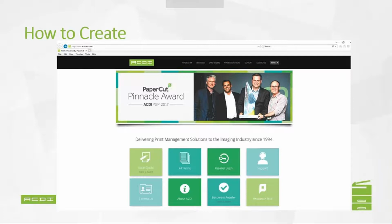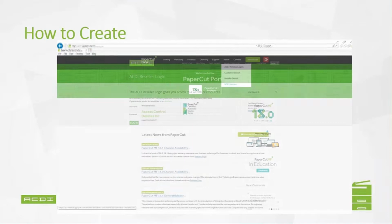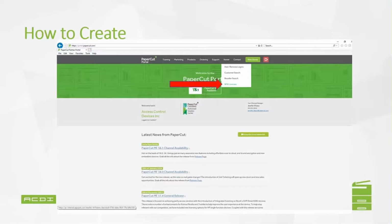Now, to get your NFR license, you just go to www.acd-inc.com and select Reseller Login. Now, if you don't have an account and you'd like to become a PaperCut reseller, then just click the link that's right below that. It's Become a Reseller. If you already have an account, log into the PaperCut reseller portal with your credentials, and NFR license will be under either the ordering or the admin tabs at the top.